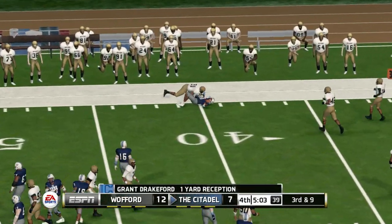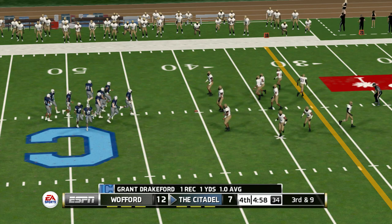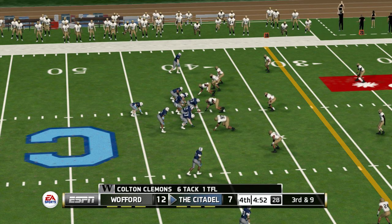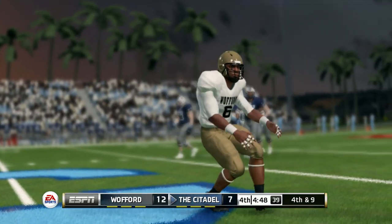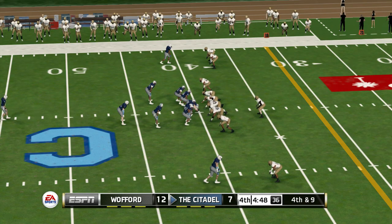Makes a catch, and he's got nowhere to go. Nothing going on that play. Well, here I think the quarterback needs to be a little bit more patient in the pocket. That way he can allow his receivers to get downfield a little bit before he throws it. Incomplete. And that wasn't the greatest pass in the world. Well, I don't know how anybody can throw a great pass while getting drilled like that.